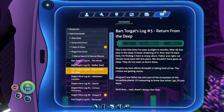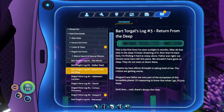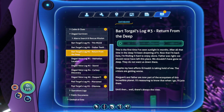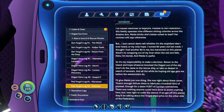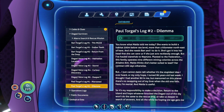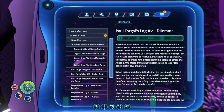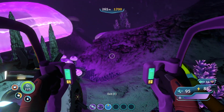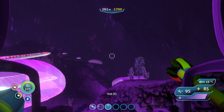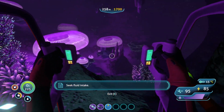We're getting bitten by those crab snakes. We'll ignore them for now. Okay, so Bart definitely died down here. We got Degasi voice log number 6 deeper. Nothing really good there. Just talking about him and Maida clashing and just not getting along. So I think that is about it, boys. That's all the research that we really had to do down here. Let's get out of here before these crab snakes eat us alive.